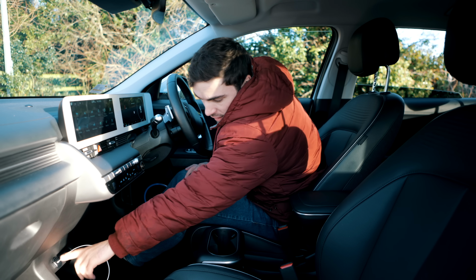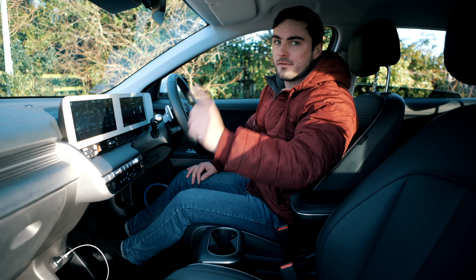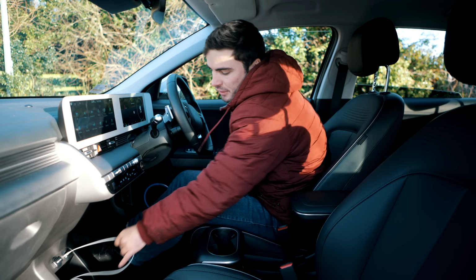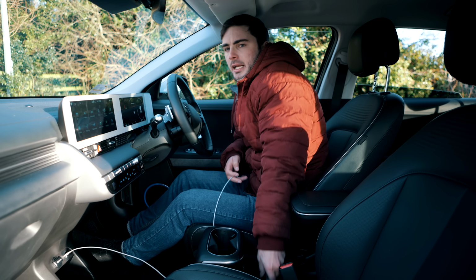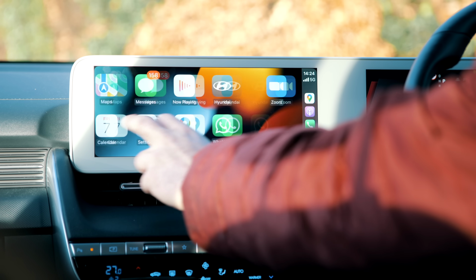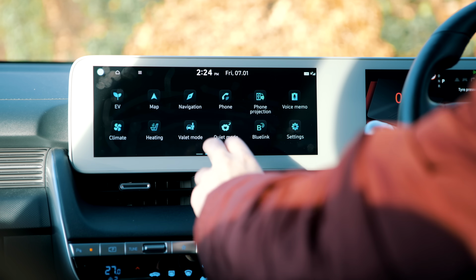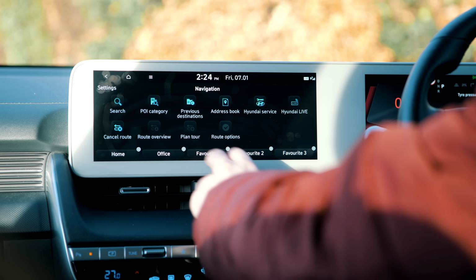Now down here there's a 12-volt socket, another USB charging point, but that also connects your phone up to Apple CarPlay. So actually if you plug that in, you'll see how quickly it does connect. Now unfortunately it's not wireless. Potentially in some of the higher specs it might be, I'm not actually sure, but it connects up really, really easily. Now I'm going to unplug that because I want to show you this system itself.